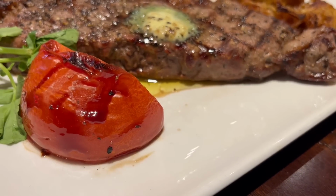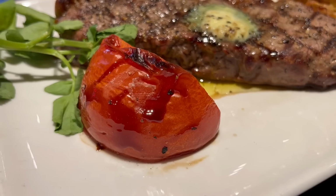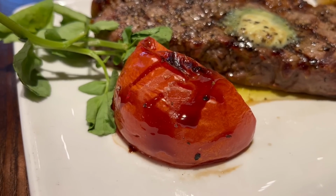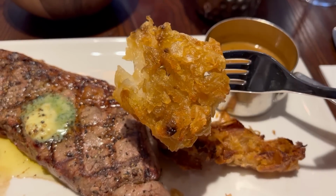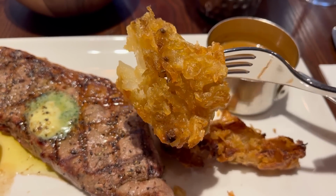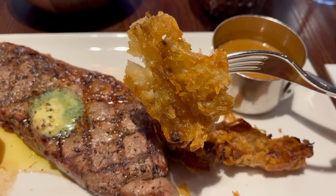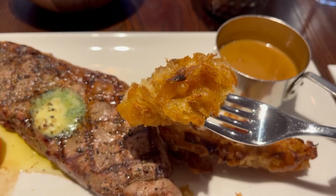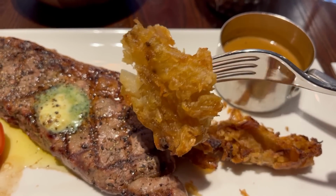A great tomato. You get the sweetness from the balsamic dressing straight away, the tomato bursts with juice as you bite into it, and you get that fresh tomato flavour. Now this is something interesting, the onion loaf. I've never heard of this before, but it kind of reminds me of a potato rosti or onion bhaji even. In fact, more onion bhaji I think. Let's see how it tastes.